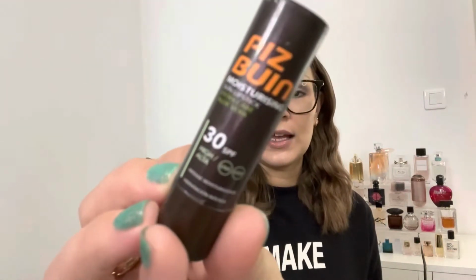This one I got in Cyprus, so I don't even know where they make it. I don't even know how to pronounce this name. This is what it looks like. Maybe it's an American brand. I have no idea, but it was great. And I mostly just wanted to show off that I finished a chapstick because how many people can do that?